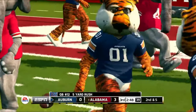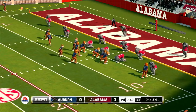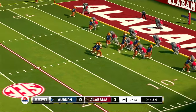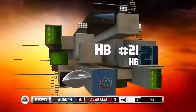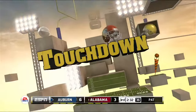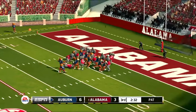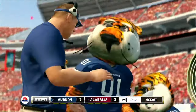Tackled after a decent pickup. That brings him second and five. Touchdown, Auburn! Strong run by the halfback to get into the end zone. He's a pretty sure bet to get six when you're this close to the end zone. And he tacks on the extra point. An 11-play, 76-yard drive, and they come away with a touchdown.